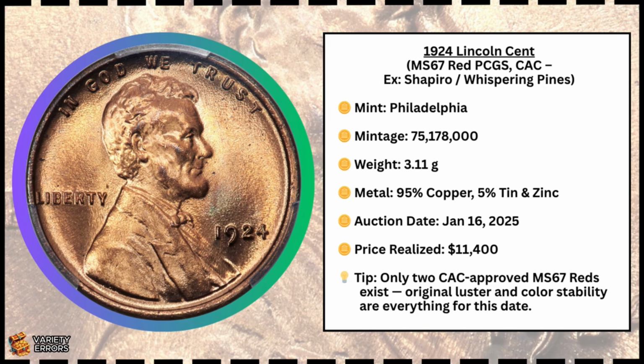For collectors, that CAC sticker means more than eye appeal. It's validation of originality, color stability, and an untouched surface. In red designation, spots or streaks under a bright light are signs of unstable copper that can fade over time.